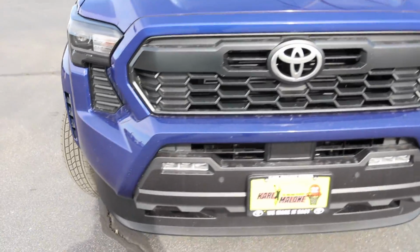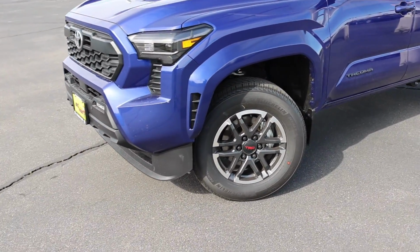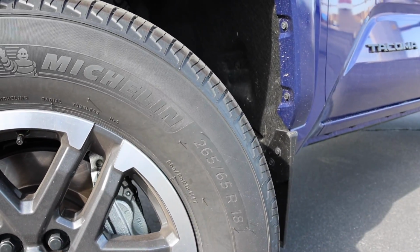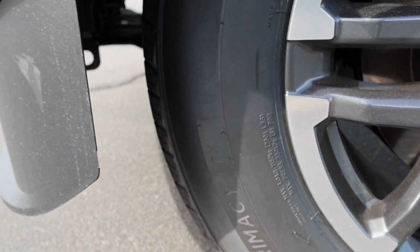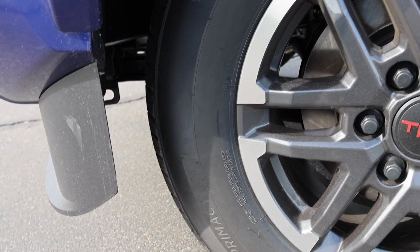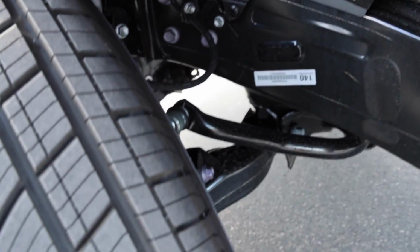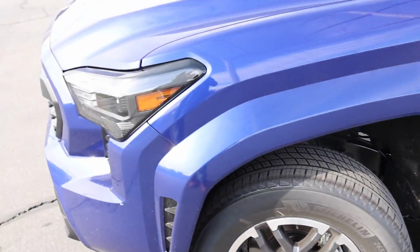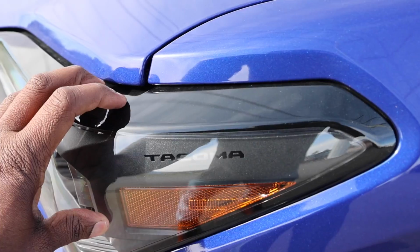And then here is the wheel and tire setup. Those are 18-inch wheels wrapped in a Michelin tire, 265/65/18. And then here is the capacity, 2,601 pounds per tire at 51 PSI. You guys can see that sway bar too right there. But overall styling is really nice. It's really aggressive too. And this is just a sport package, right?